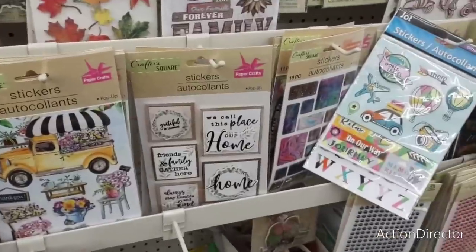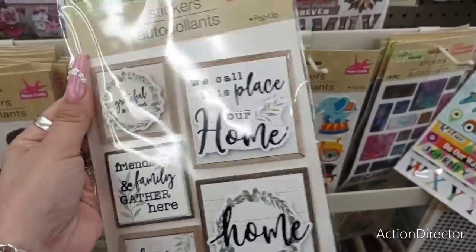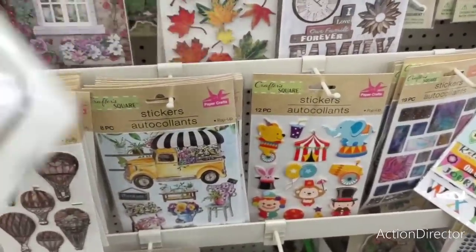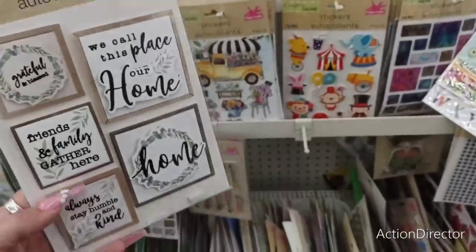Look at how nice these stickers are. Wow, these are nice. If you're into farmhouse, that's cute. I like those. That's cute. These are nice. These are really nice. There's only one of them left, too.